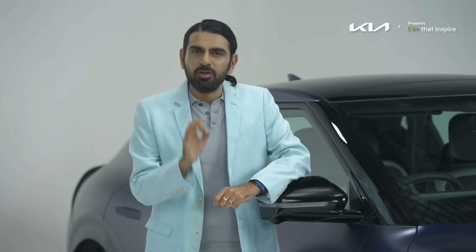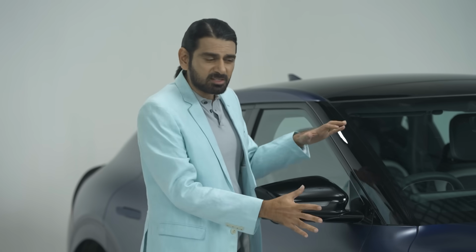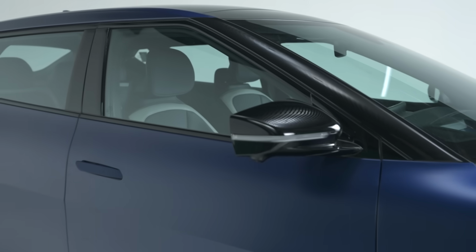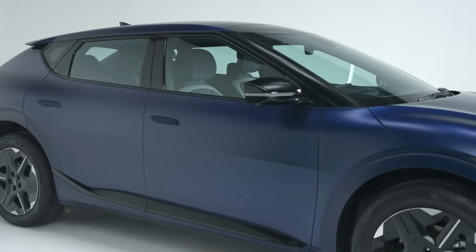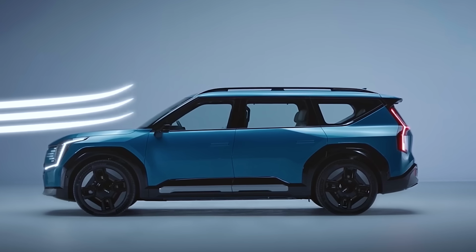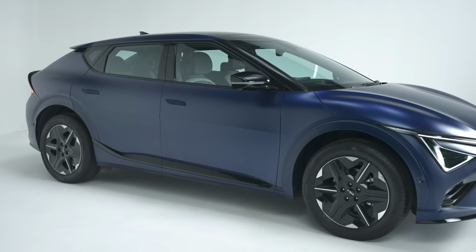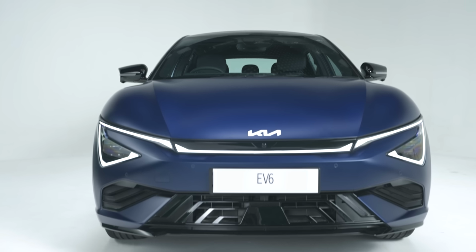Now, I have in so many of my reviews spoken about a very technical term called coefficient of drag. Smooth flowing lines and carefully sculpted shapes, they help reduce this drag. We're talking about wind resistance. So if you look at the car right here with me, all these shapes are not just about looking good, it's also about channeling the air around the car to make sure that there isn't as much resistance to the wind, which of course makes the car streamlined, which also means, as you see here on this EV6, that it's more efficient.